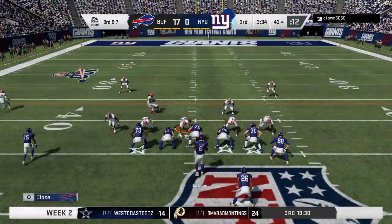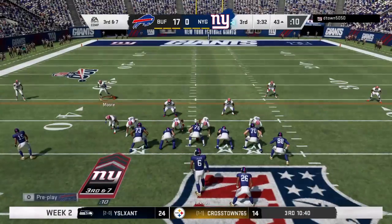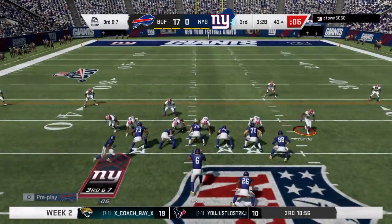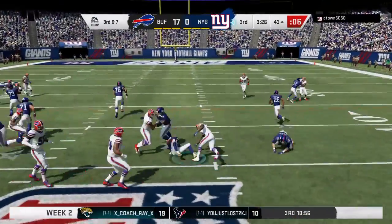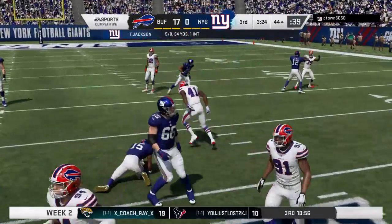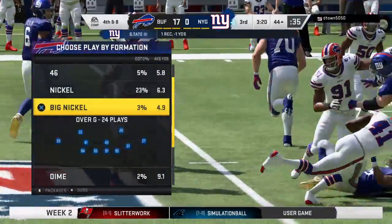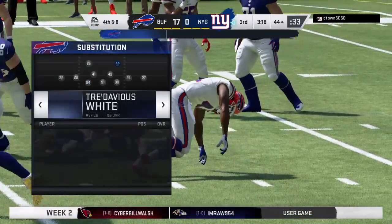This offense in desperate need of a conversion as they come up on 3rd down. Check 24. And that one covered beautifully. Their defenders stayed home, and they'll stop him behind the line. A loss of a yard, and it brings up 4th.